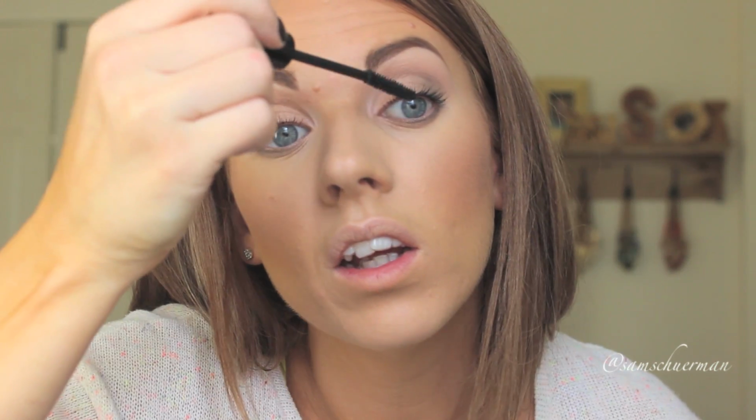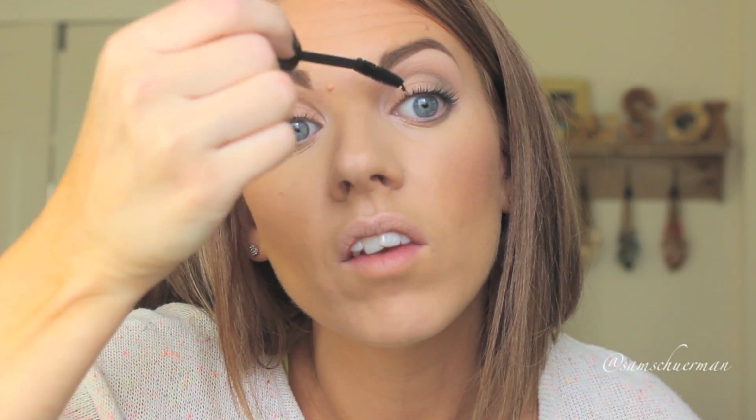I've heard that you can add eye drops to mascara. If you're in a pinch and you don't have time to go to the store but your mascara is super dry, you can add eye drops and mix it, and then it'll give a little more life to your mascara, but I don't have any eye drops.